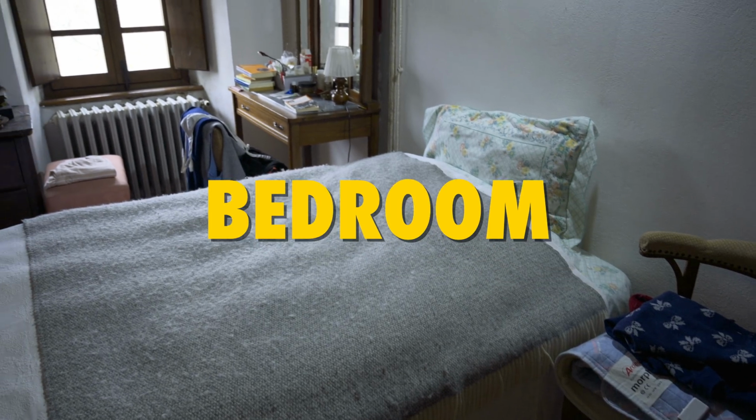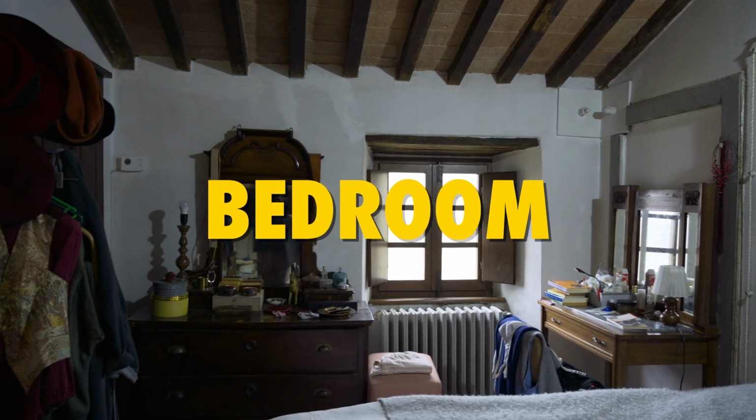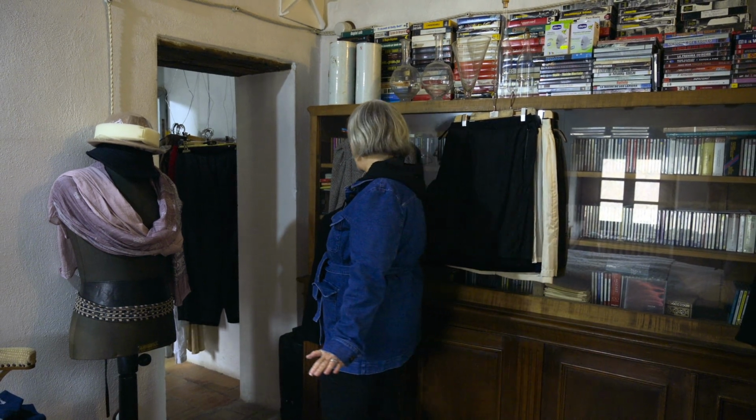Oh, we have another bedroom here. So charming. Oh, I love those hat boxes. I like a lot of her stuff. I wonder if she would leave some of it if you bought it. Everything here is just, I mean, there aren't like cracks in the walls. I mean, it's just been very well taken care of.